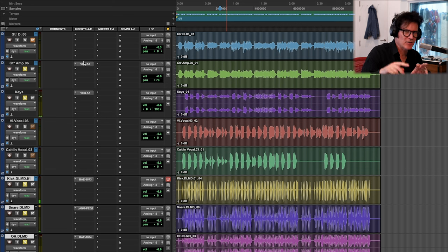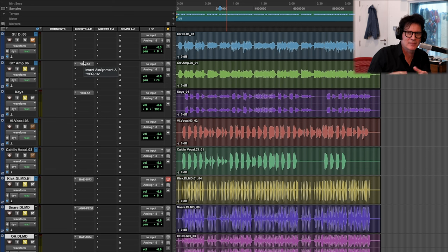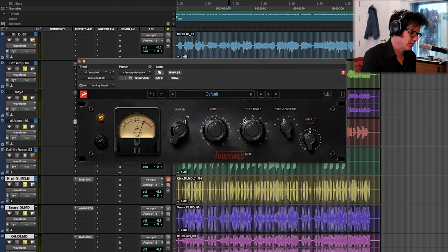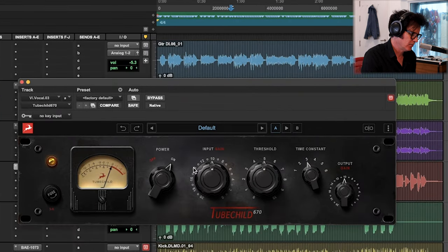The reason why I decided to use the same EQ on both sides is for exactly that, same EQ on both sides. So it keeps the stereo kind of width. The guitar all the way over here, the piano over there, and solidifies it. High mid boosts, you hear high mids best. You know, you start to hear that pretty quickly. So we're going to try the Tube Child on the vocal.